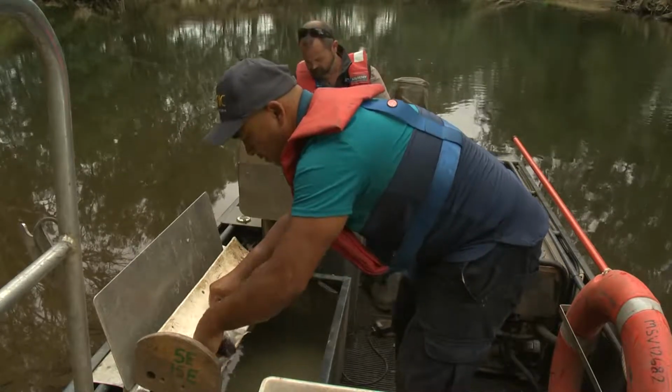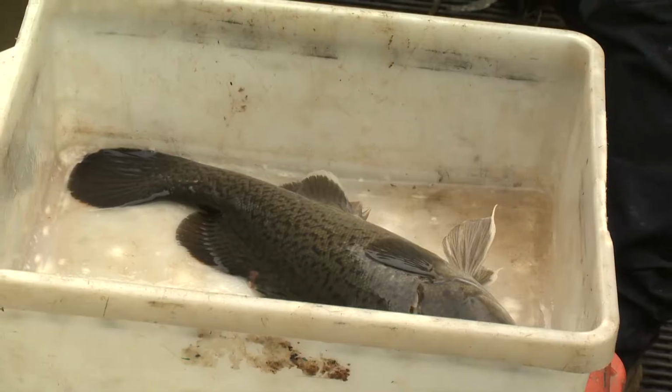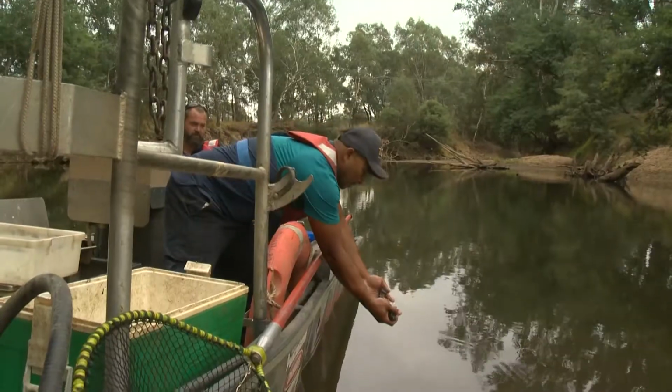366. And the trout cod population has recovered to become a self-sustaining population. Weight is 616. Being a fisherman all my life and fishing these waters, it really gets you buzzing to think that the numbers are coming back.